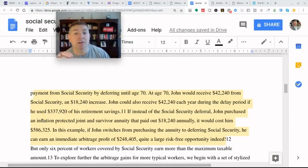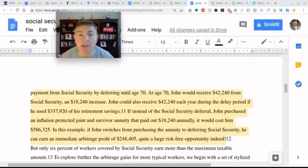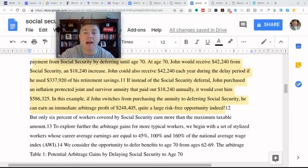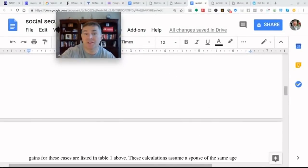$337,000. Instead of the Social Security deferral, John purchased an inflation-protected joint and survivor annuity that paid out $18,240 annually from USAA, TIAA-CREF, or something like that. In this case, that annuity would cost him $586,000. And again, we'll draw this on the whiteboard. It'll be easier to understand when I do this on the whiteboard. In this example, if John switches from purchasing the annuity to deferring Social Security, he would earn an immediate arbitrage profit of $248,405 risk-free. Not too shabby, my friends. Just wait till we get to the whiteboard.